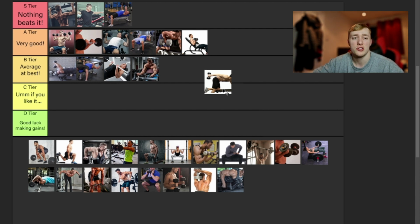However, range of motion's pretty crap. You're not getting a good stretch, and obviously once you get back down to about 90 degrees, the tension's just completely off your triceps, and then you're trying to keep it up with your delts more or less. So for that reason, I'm going to put it in C tier. If you like it, you can do it. However, there are far better exercises to train your triceps.